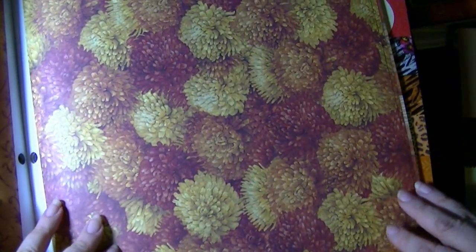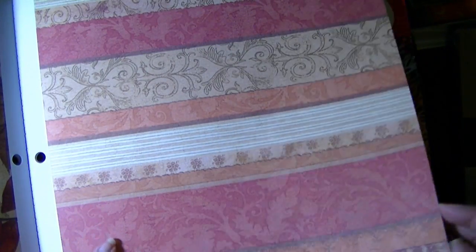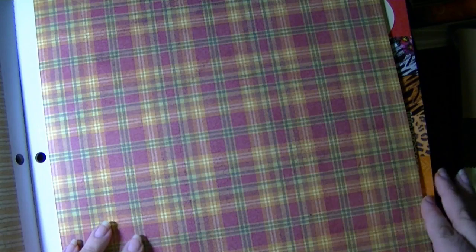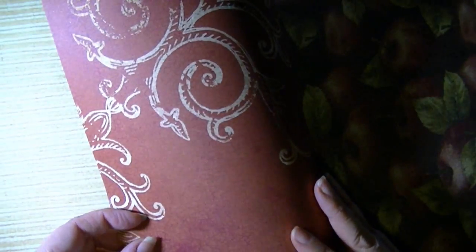Look at that. This is so cool. I love these masses of flowers. Beautiful. And in the back, patterned leaves. A couple of stripes, or you can cut these up into borders. Back is crackle stripe, or stripe with crackle. A nice, very masculine looking one. I'm always looking for papers for masculine cards because there's just so much glittery and flowery things you can send to your male friends before they start asking you why.